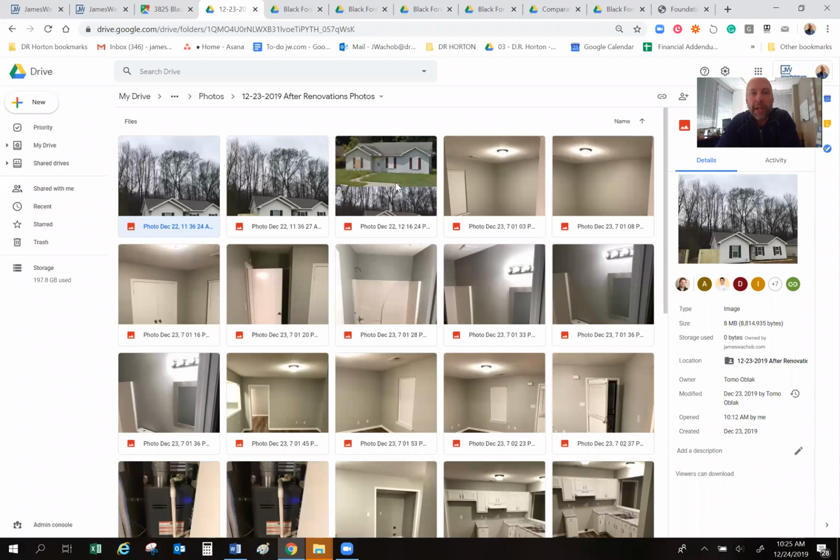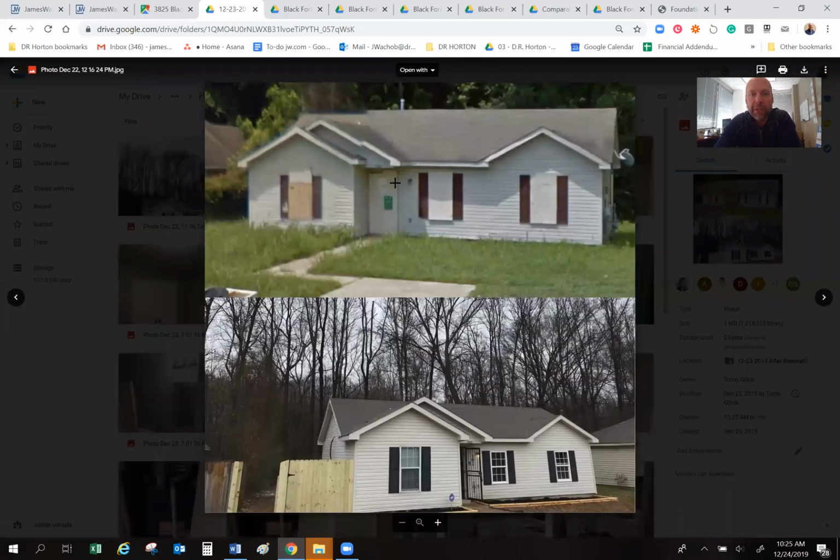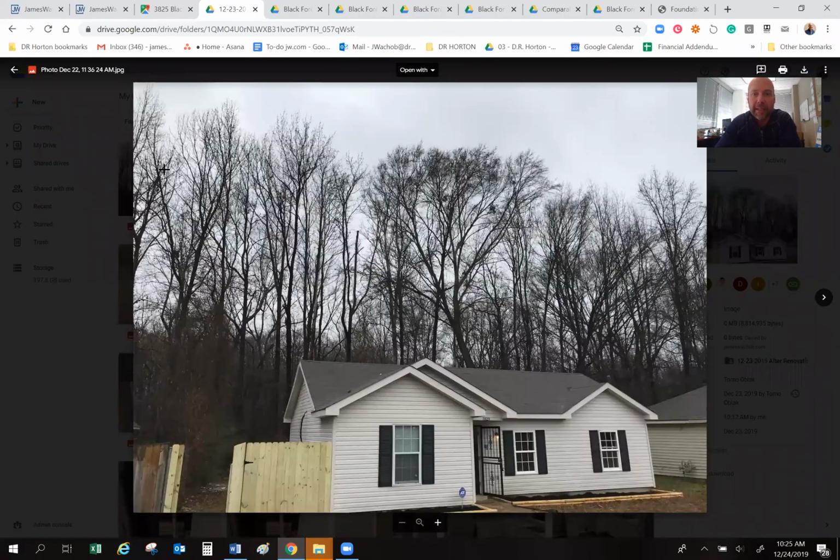So let's start with pictures. I love telling a story through pictures. This is the before and after of this renovation. So you can see we love to find the worst house in a great little neighborhood and make it one of the best. And how do you do that? You come in, you spend a lot of money on the renovation. You have to have purchased it properly, meaning at a low enough price that allows you to do that.